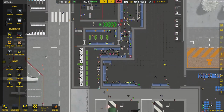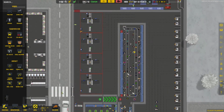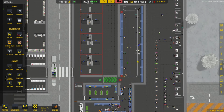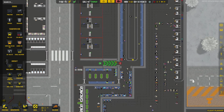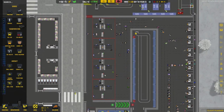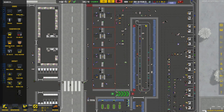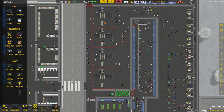But yeah, these hallway seats seem to be popular with people. As soon as they get their stuff in here, and this is why I want to give a space on either side of the belt so people have plenty of room to stand, and you want to make sure your belt is really, really long. That's because when you have a large plane and it unloads a huge amount of luggage, if the belt is not long enough to handle all this luggage, it will deadlock itself.